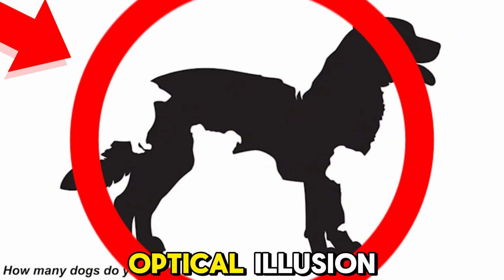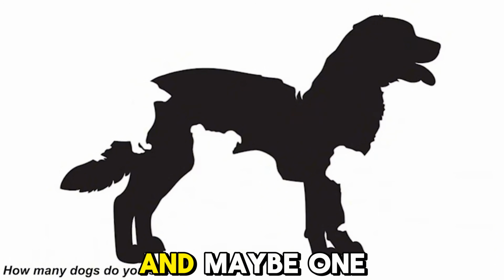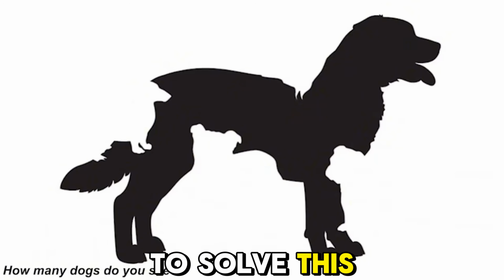Next, I have a super cool optical illusion. How many dogs can you see inside of this photo? Comment down below how many you see, and maybe one of you will finally be able to solve this.